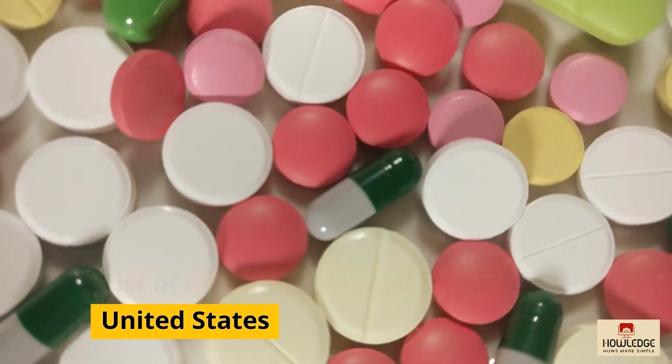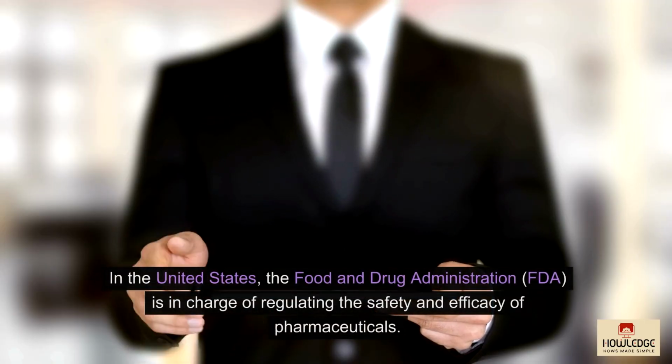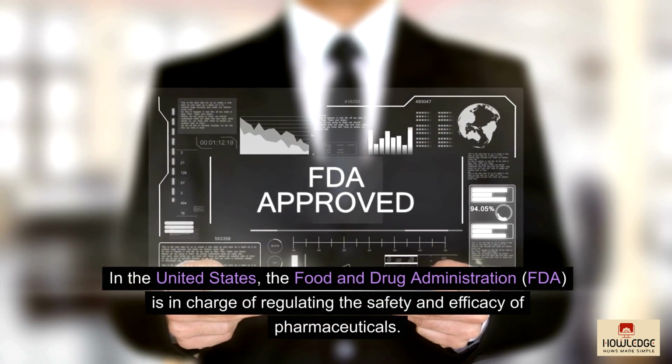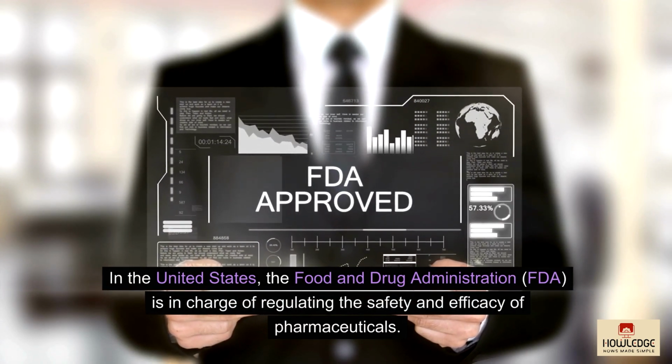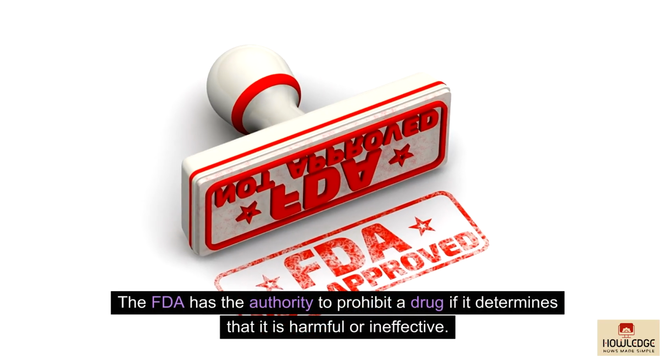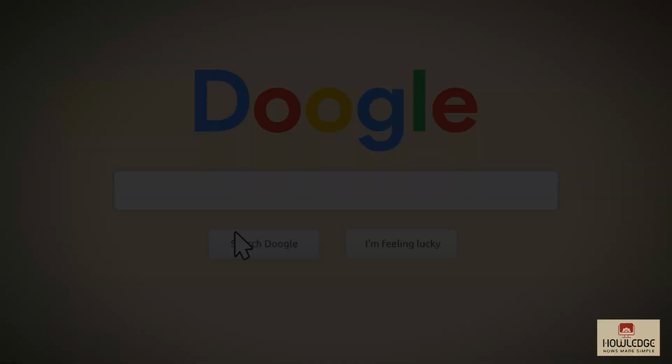List of medicines banned in the United States. In the United States, the Food and Drug Administration, FDA, is in charge of regulating the safety and efficacy of pharmaceuticals. The FDA has the authority to prohibit a drug if it determines that it is harmful or ineffective.